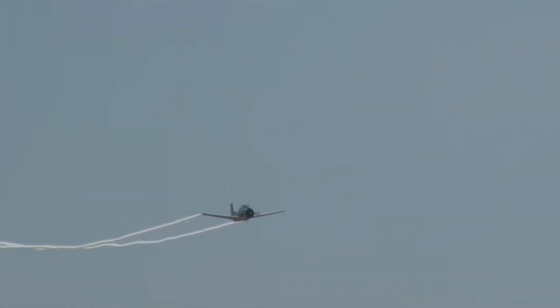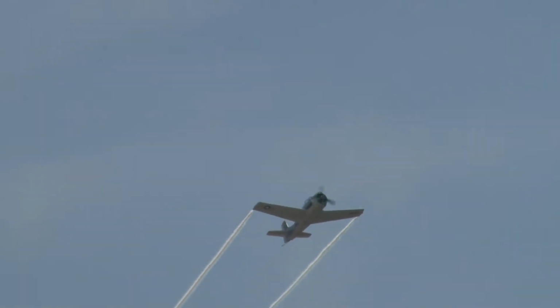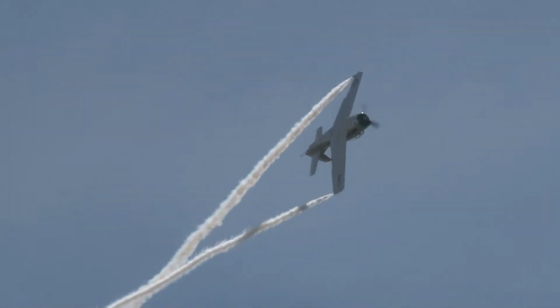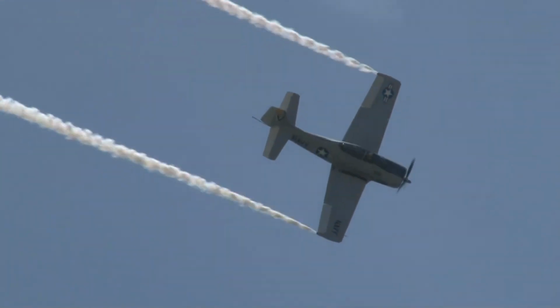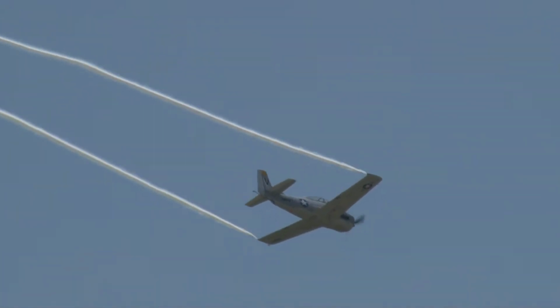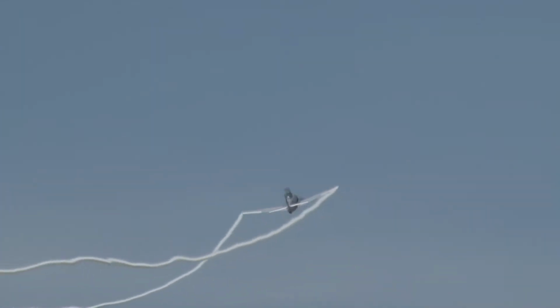Now, watch him as he does a right-hand roll going up, left-hand roll going down, roll rate about 60 degrees per second. It takes about 6 seconds to complete one of those rolls. He calls that the Tootsie Roll.